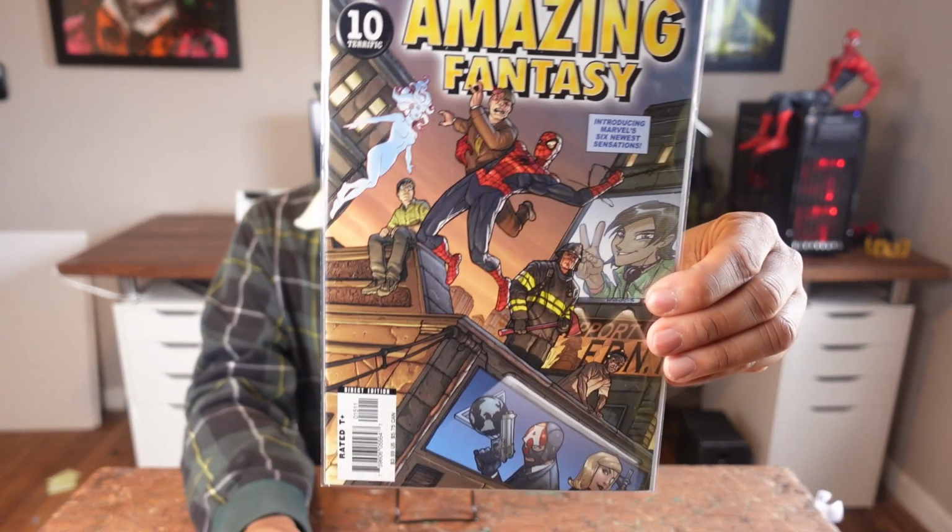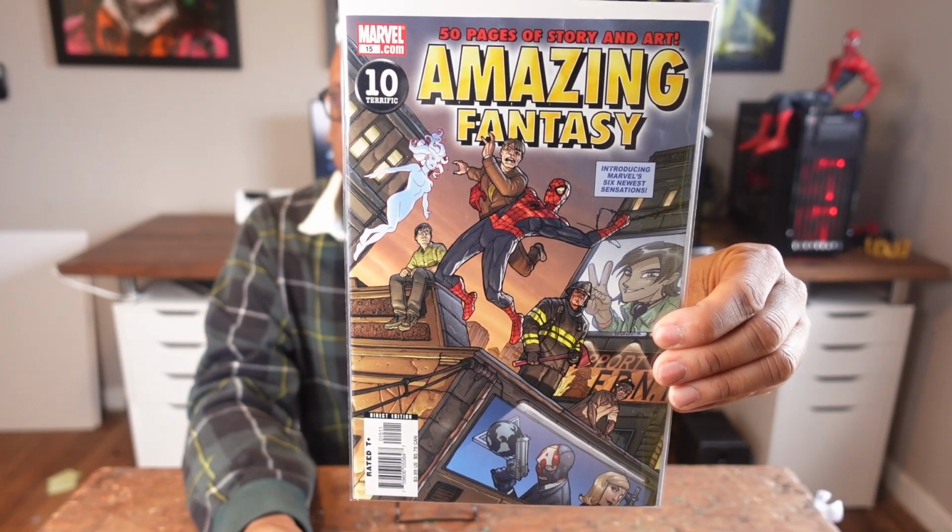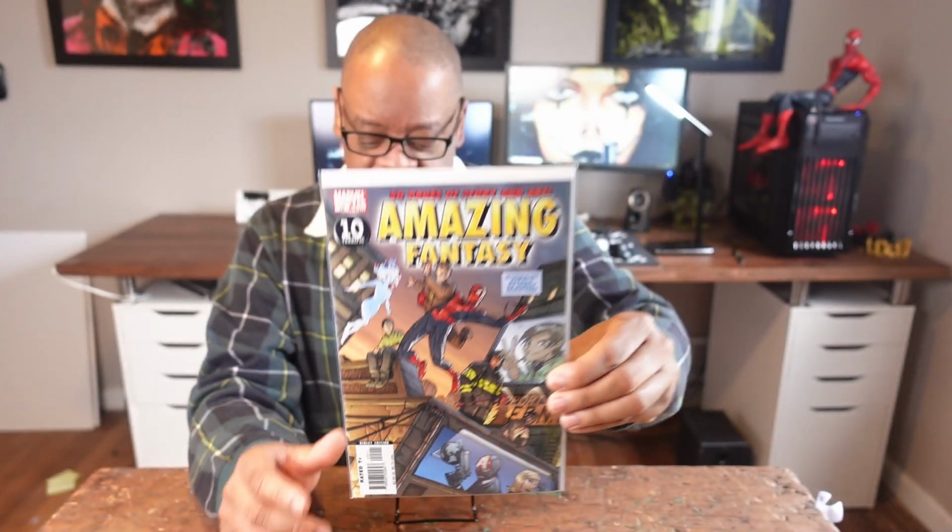So guys, if you see this book for about $200 or less, even raw, in really good shape, it's a good book to get. This is my book of the day. Amazing Fantasy 15, first appearance of Amadeus Cho.